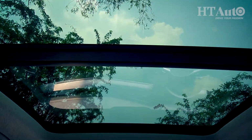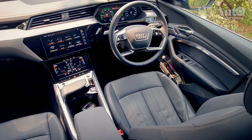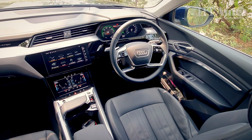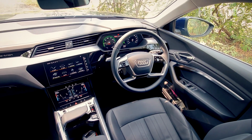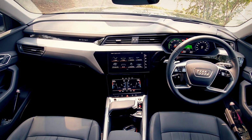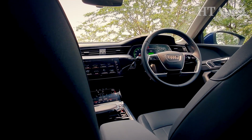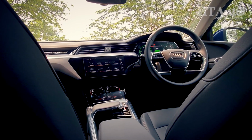Step inside and the familiarity continues. In fact, Audi has done well to not go overboard to keep the e-tron as radically different from its other high-end SUVs. For reference, just look at the dash layout of the Q8 and that of the e-tron. What the EV does get are neat functionalities to help attain target per charge range.